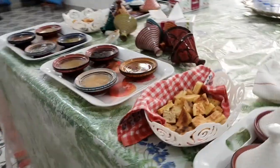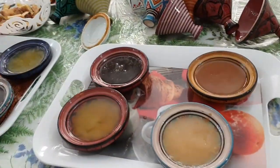Now we show you what is cosmetic. This is nice. So we just tried some Berber bread with the 4 different types of edible things that they were showing us over there. We're going to go and look at the cosmetic stuff now. Mmm, tea's nice.